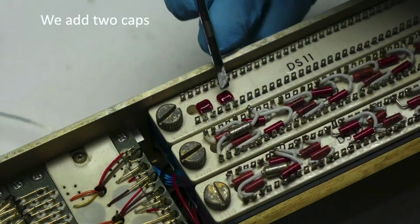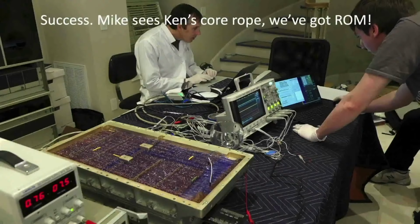And eventually, we discover we have timing problems. I have to solder two capacitors of the right color to make it work. So eventually, we made it work. Ken is feeding software to the ROM, and Mike can read it. But the box was unfinished in its design, or we caught it between two design revisions. We had to modify it to make it work. Anyhow, we do have ROM. So now we need RAM.